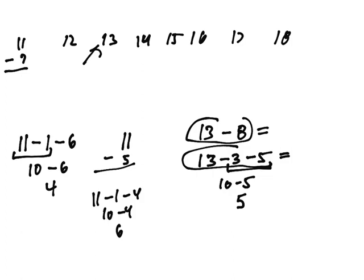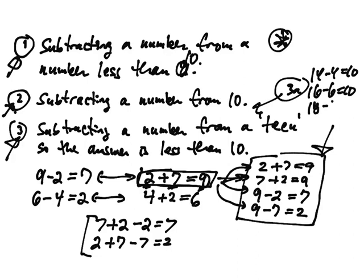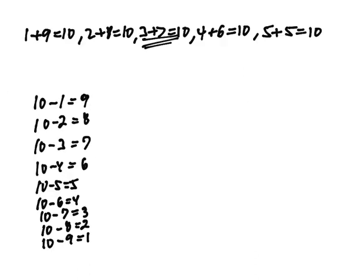I probably should put in a skill here that I didn't mention. I'll call it 3A, which is doing something just like 14 minus 4 equals 10, 16 minus 6 equals 10, 18 minus 8 equals 10. You may say, well, that's totally obvious, but it's not to a child thinking about it. But that is a skill they need to know also. I'll call this 3A. I'll call this other one 3B now.